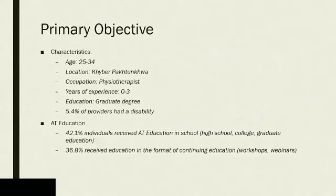Khyber Pakhtunkhwa is 1 out of 5 provinces in Pakistan. It is actually the 3rd wealthiest, it has 12% of Pakistan's population, and it's a very rural area. So it definitely does not represent the rest of Pakistan, but it's a great location. And a lot of the respondents were physiotherapists, which is the equivalent of a physical therapist in America.